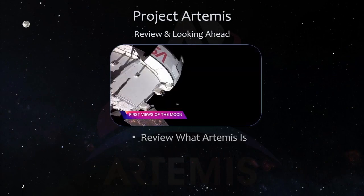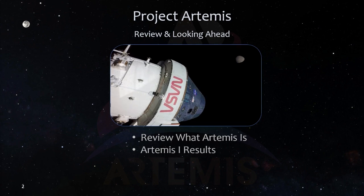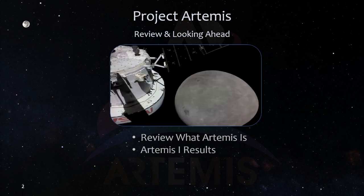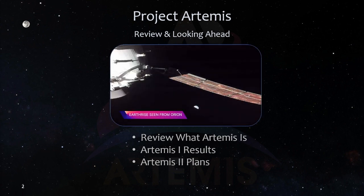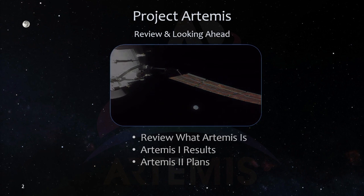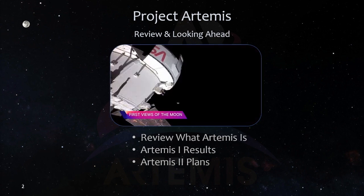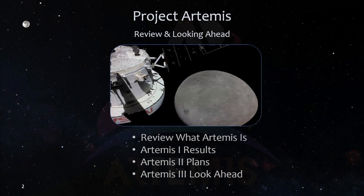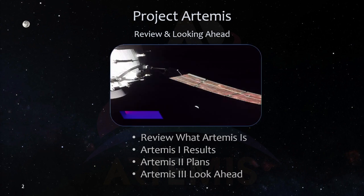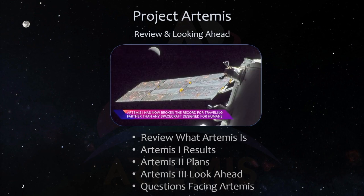Tonight, we will review what Artemis is. We'll check the results of the Artemis 1 uncrewed test flight around the moon last year, take a look at the plans for Artemis 2 crewed flight around the moon in 2024, that's right. And then we will look ahead to the Artemis 3 mission. That will be the return of astronauts to the moon's surface. And then we will finish with questions facing Artemis.